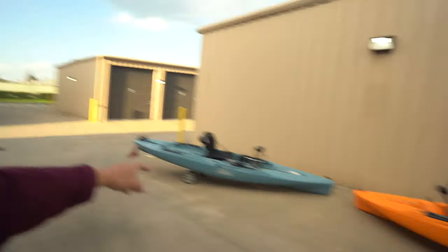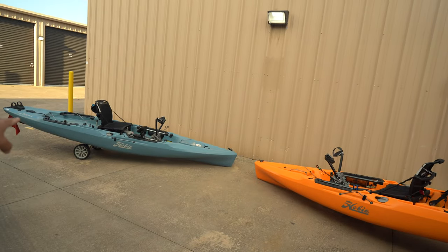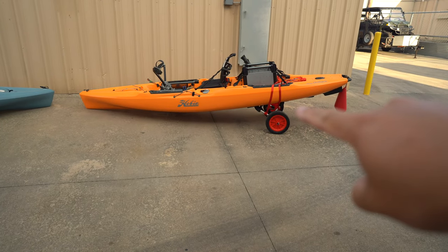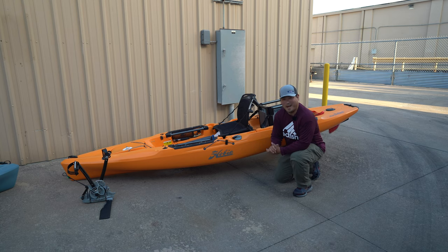So today I want to do a quick video about the differences between the 2019 Hobie Outback and the brand new 2020 Hobie Outback. We're going to talk about specs, we're going to talk about differences, and I'll be honest with you guys and let you know if it's worth upgrading from a 2019, if you already have a 2019, up to a 2020. All right, as you guys know, Hobie Outback just came out with their 2020 model.